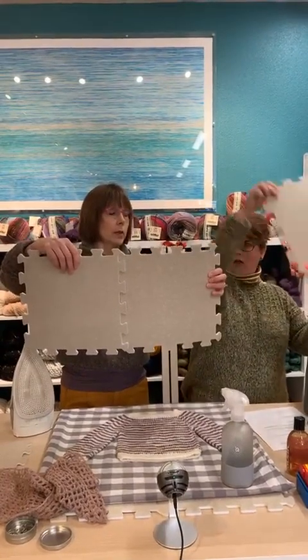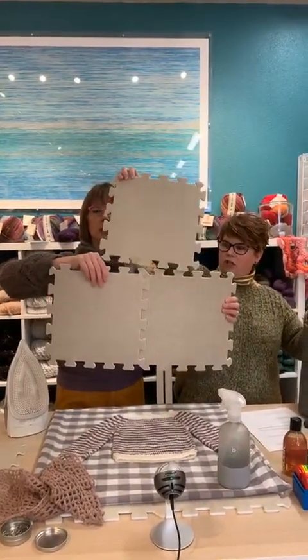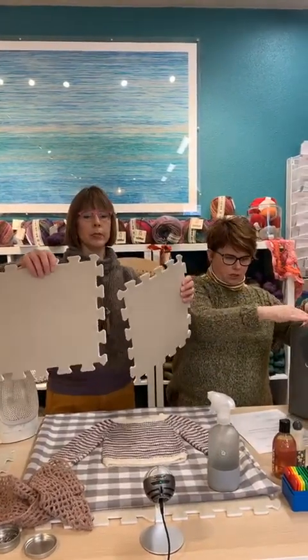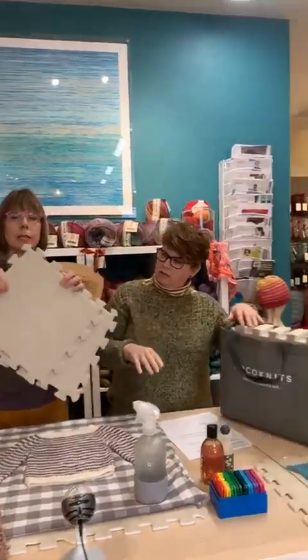Or you could do it in a kind of a triangle way for like a shawl. Kerchief. Yep. Or a big square for a sweater. Big square for sweaters. So there's a lot of these in here. They have a nice grippy surface.